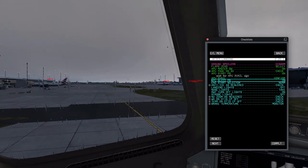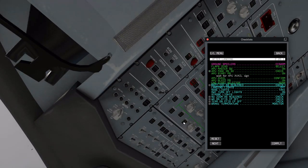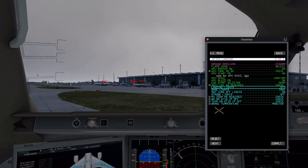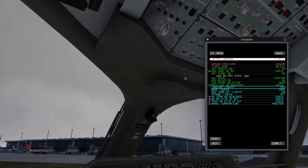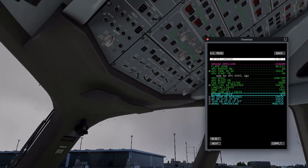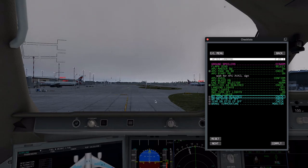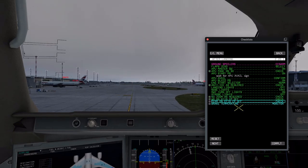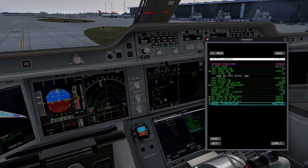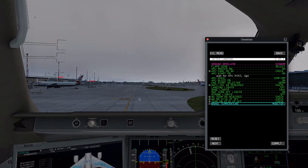Bit of power to get around the corner. APU is available. APU bleed is on. Anti-ice as required. Landing lights off. Nose lights to taxi. Strobe lights off. ND zoom as required. Weather on EFIS, terrain on EFIS, monitor the brake temperature. So we don't have a hot light on the brake fan.